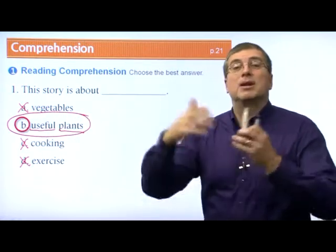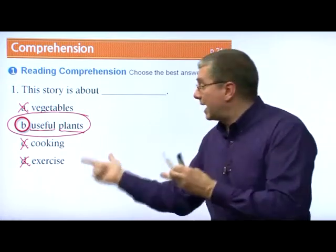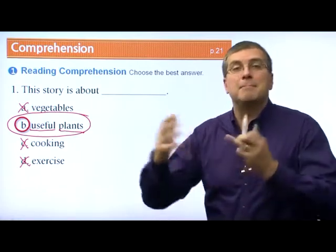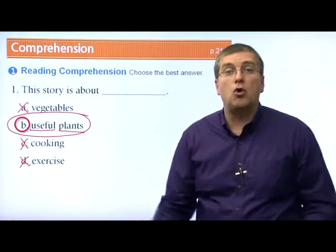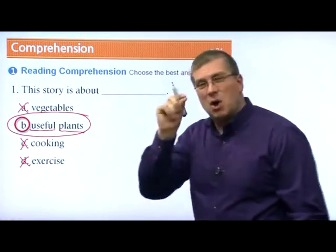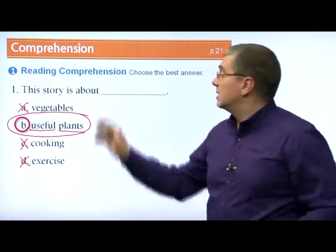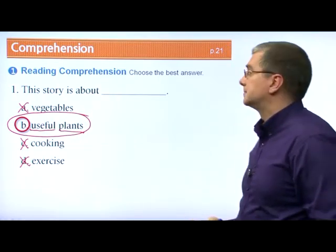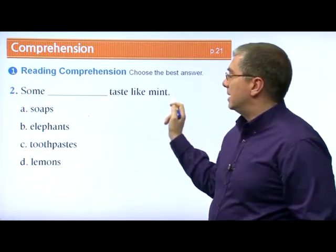Plants can be used for cooking. They can be used for exercise. They can be used for perfume, toothpaste, many, many different things. So the main subject that we're talking about, the whole subject, is useful plants. These are just small examples. So our answer is B. That's the main subject. This story is about useful plants. Okay. Number 2. Some blank taste like mint.